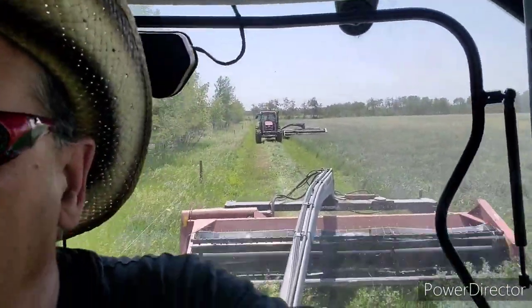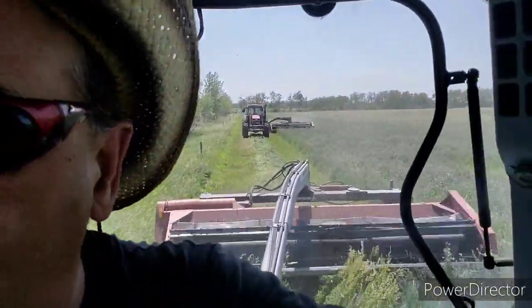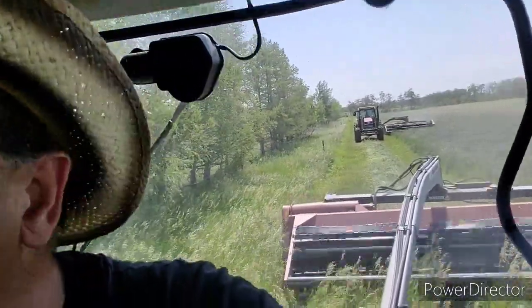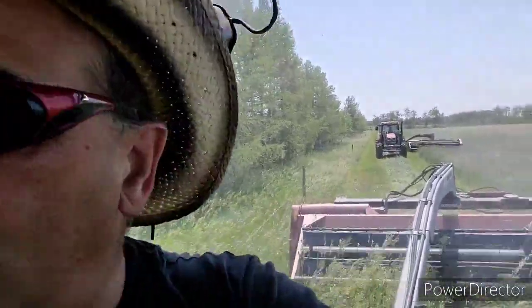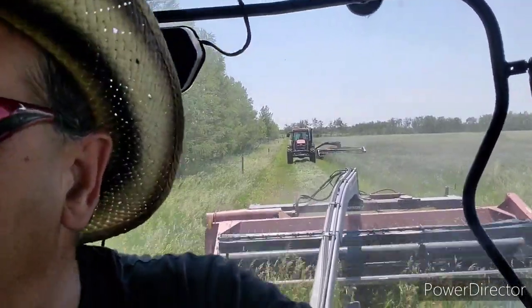And this field, this is the field that was seeded like 3 years ago, and it never came up. It's predominantly sainfoin and alfalfa mix with a hint of grass. Not a lot of grass, but a hint of grass.